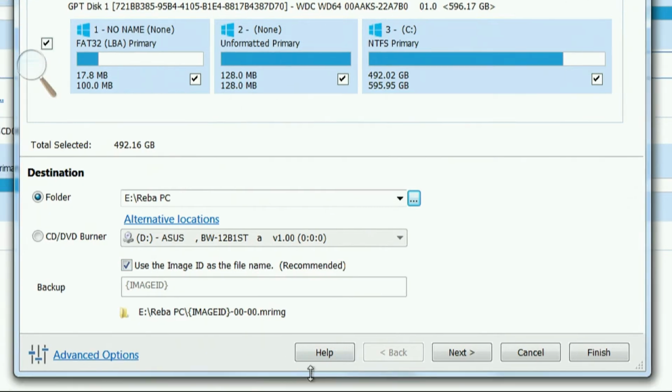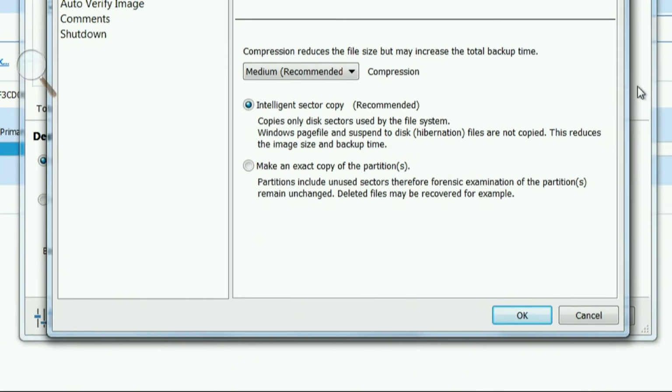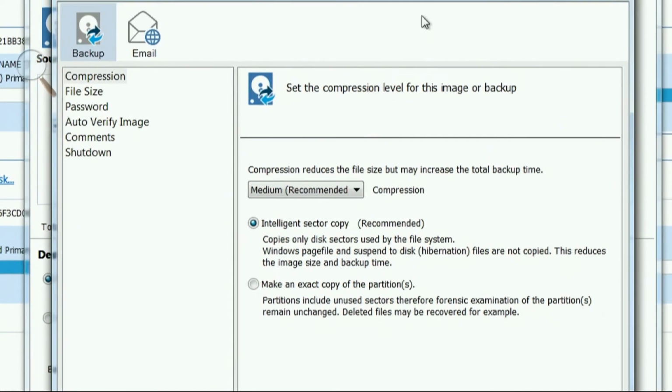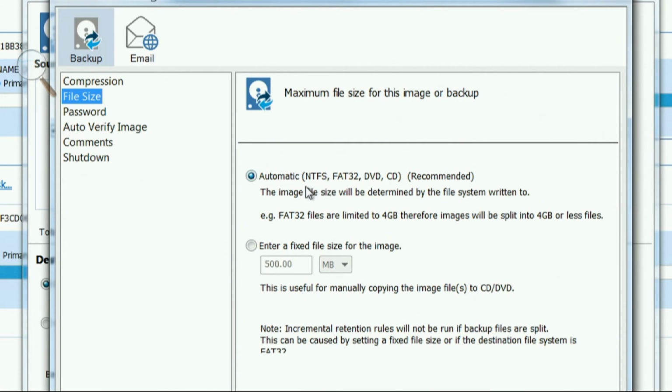So if I say next, now for those wondering what advanced options are: set the compression level. It's set for medium. That's the default. Intelligent sector copy. Make an exact copy. Partitions include unused sectors. Therefore, forensic examination of the partition remain unchanged. Deleted files may be recovered, for example. We're going to go with the intelligent sector. File size, automatic.